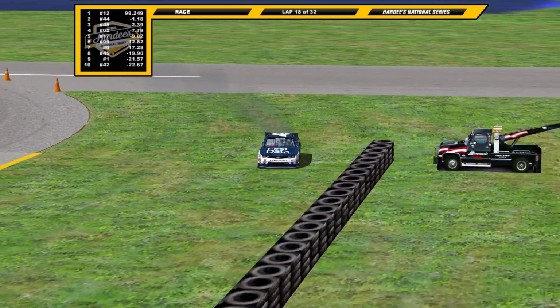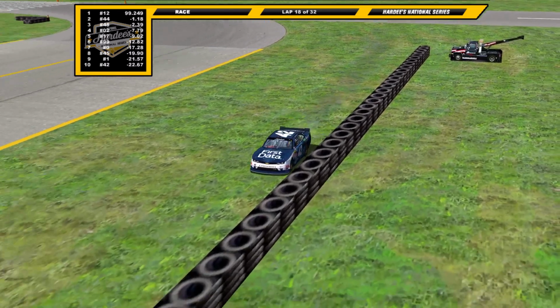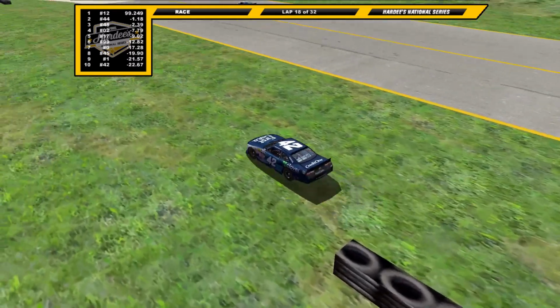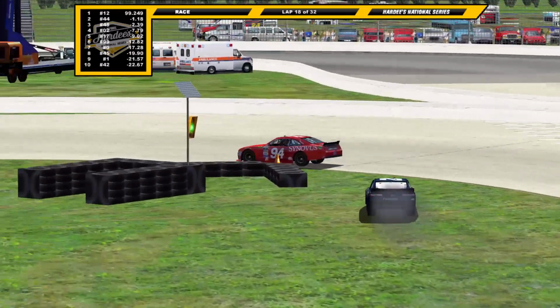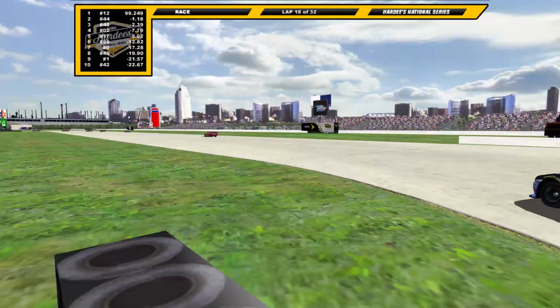They were top 10 coming out of the cycle. Maybe looked a little bit outside that top 10 now once everything unraveled, but that's certainly not going to be a good day for that 42 team. Just like that, he's going to be out of the race.